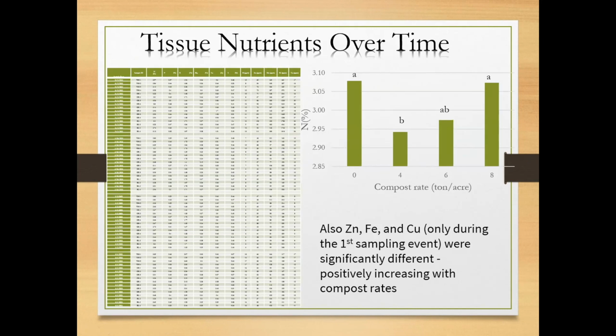Now, tissue, different story. We did not see any statistical differences in the phosphorus in the tissue samples. What we did see a statistical difference in was the percent of nitrogen in the tissue. And again, this really doesn't make sense: 0 and 8 are the same as 6, and then the 4 ton is less. Because that's not making a lot of sense, of why there would be more nitrogen at the 0 and 8 ton compared to the 4, we're kind of just saying, look, that's an interference. The percent of nitrogen is really an influence of that producer adding the fertilizer to the project area that we just didn't have control over.